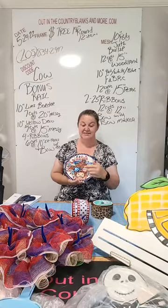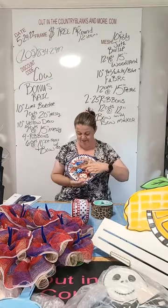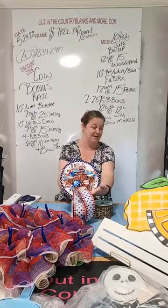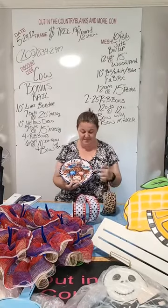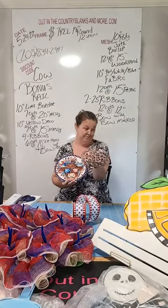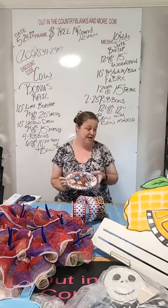So, in the sunglasses, he has that red stripe. In the other one, he has those blue stars. So, hence our red, white, and blue. And then in the background of our cow, we have some leopard print. So, we're going to use our leopard print.